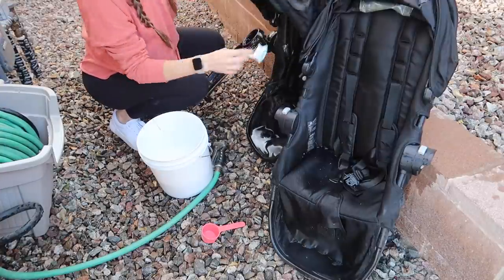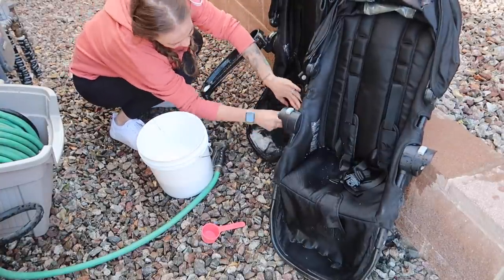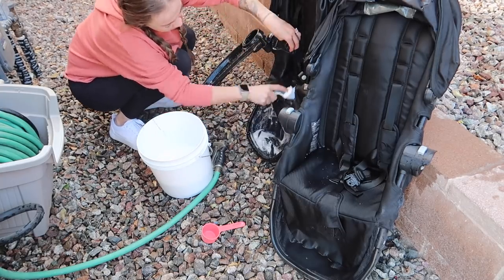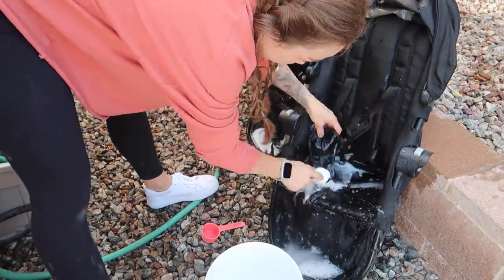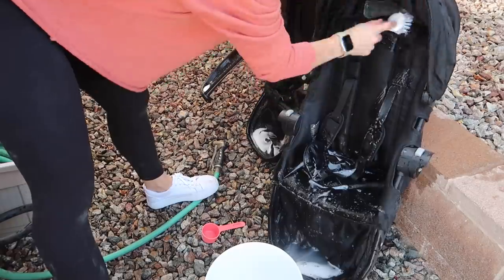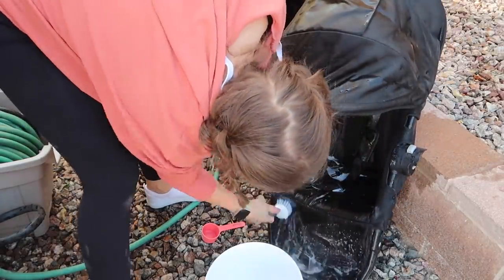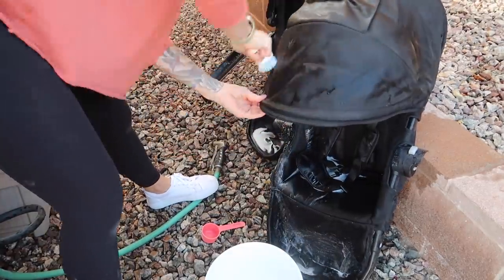Mine gets super dusty because we live here in Vegas, and I like to take the kids on walks and runs and stuff like that, and we end up getting super, super dirty. So if you are looking to clean up your stroller, definitely try this. And I just let the seats sit out in the sun for a little while, and they dried out super quick because, like I said, we live here in Vegas and it is super dry here. There is no humidity in the air whatsoever.